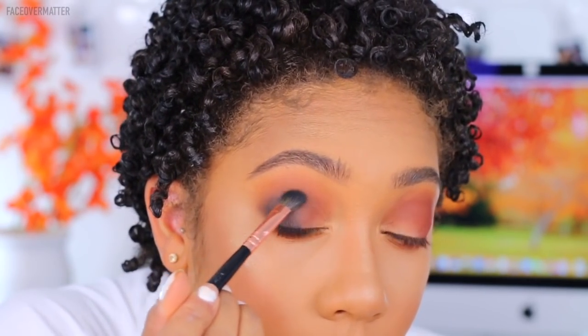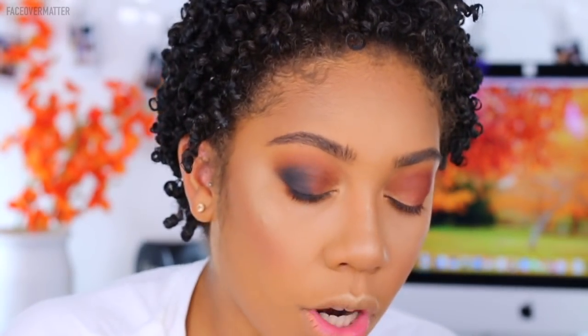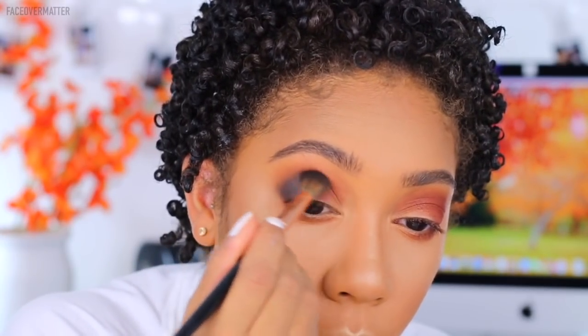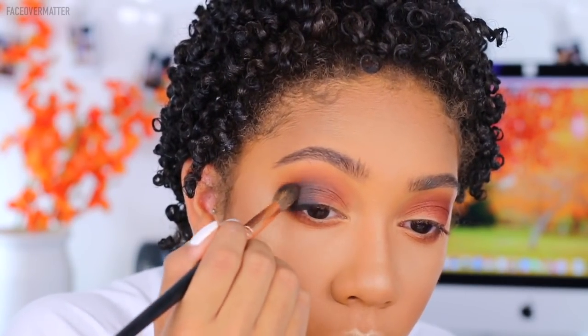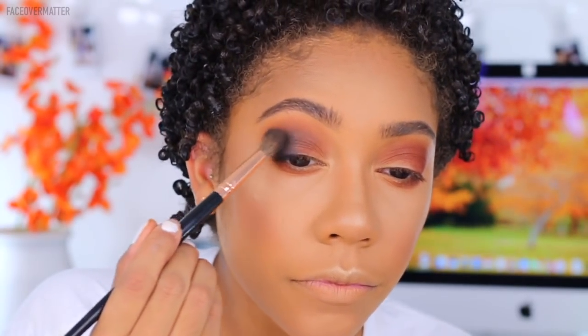Oh no. As I'm blending it, I don't know. Can you see that? It's not staying as black as it is in the palette. I may have to use another black if this doesn't pull through. I'm gonna try not to blend it so hard, but I wanna give you guys an honest review so you can know what to look for when you're using this palette, if you haven't already.